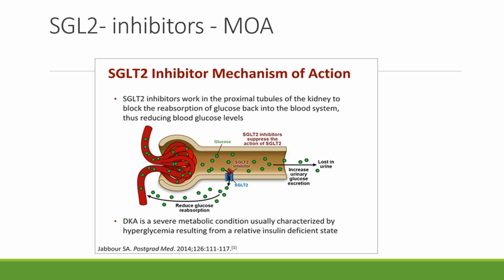So given that, we're going to be talking about SGLT2 inhibitors, and their mechanism of action is that they work in the proximal tubules of the kidney to block the reabsorption of glucose back into the blood system, and that reduces blood glucose. So basically, they're urinating out glucose.